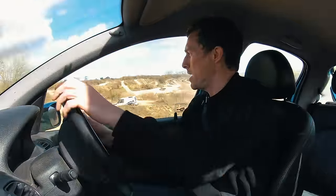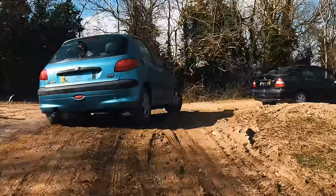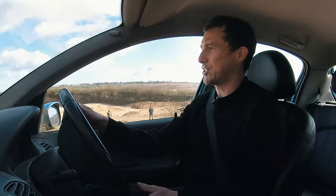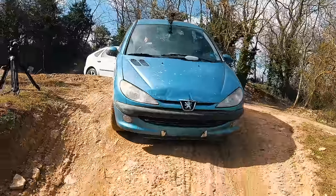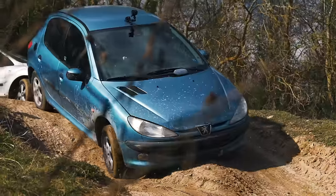Whoa, come on, baby. All that fiery 1.4 litre, 75 horsepower engine doing the business. Now this is gonna be the tricky bit. Really tricky. Bottoming out.